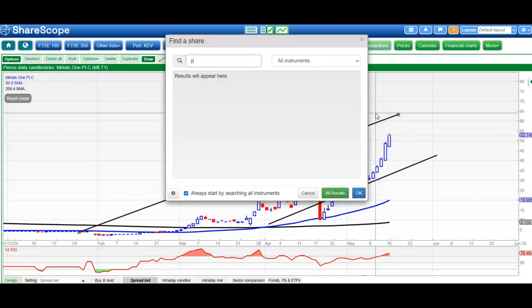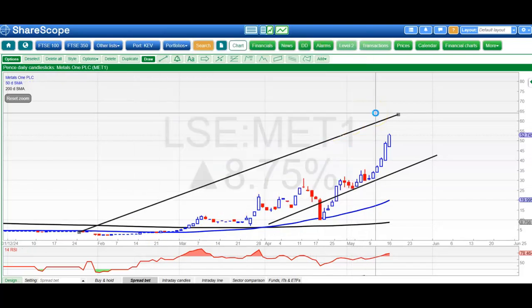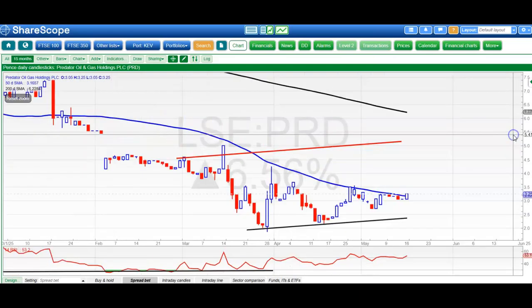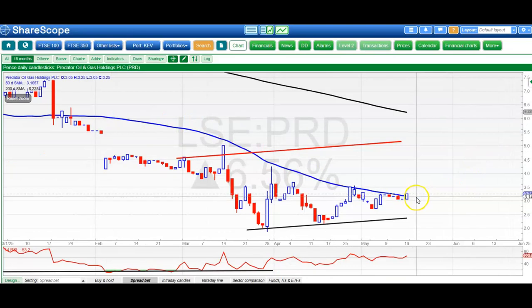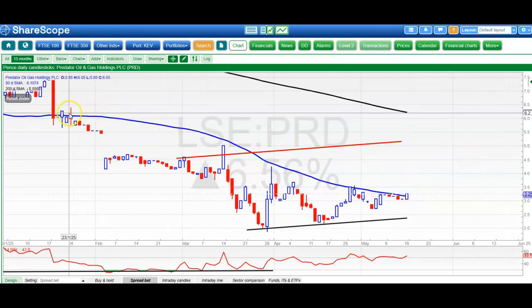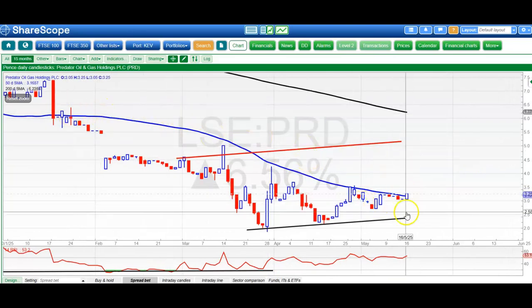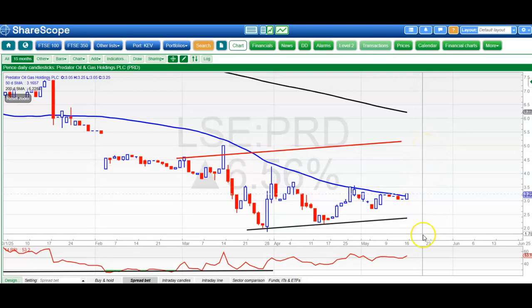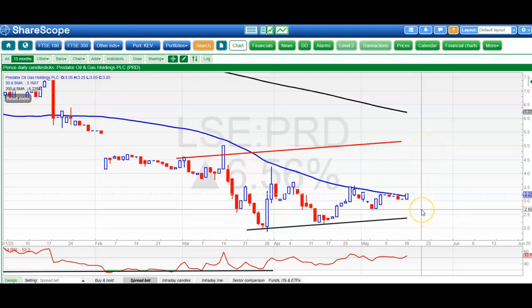Moving along to a stock which perhaps hasn't performed quite as well as that yet, and that's Predator. What's interesting here today is the way that we're just pushing back above the 50-day line. Haven't been probably above that since January, so maybe there's just the first hint that the shares can get back up to the top of the recent range at 5 pence by the end of next month, while they're above the May support around 2.65 pence.